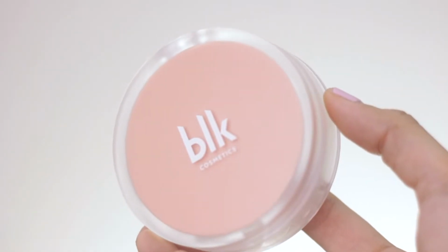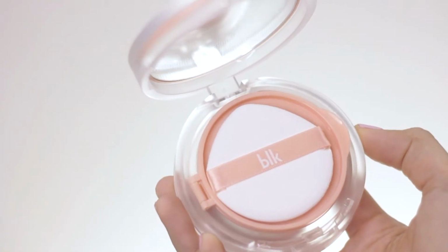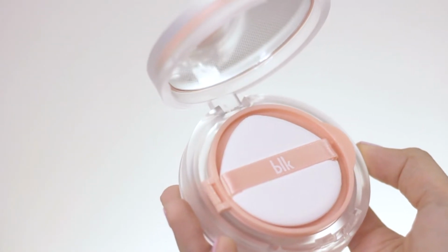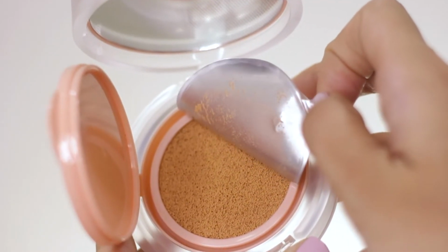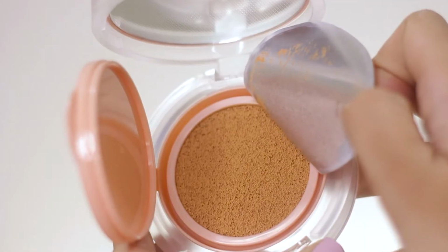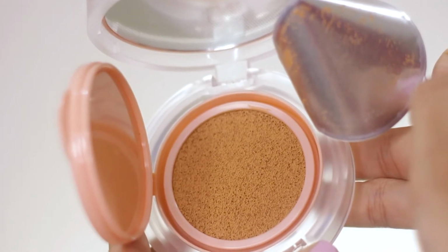At the end of this video, you'll know if worth it ba i-check out yung newest product ng BLK, their AIRY Matte Cushion Foundation. Yung AIRY Matte Cushion Foundation nila has 5% niacinamide which smoothens out the skin, and it is available in 6 different shades that will complement our Morena Filipina skin.